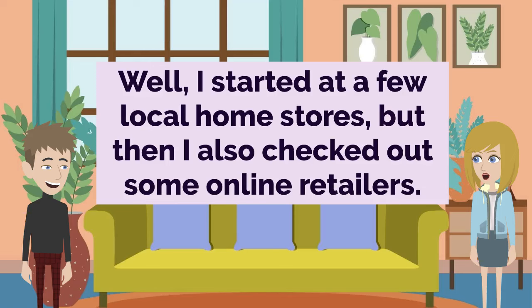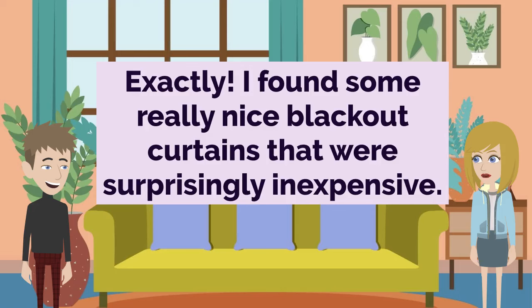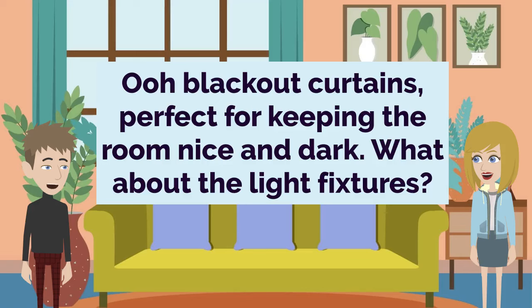Well, I started at a few local home stores, but then I also checked out some online retailers. Smart move. The online stores usually have a wider selection at better prices. Exactly. I found some really nice blackout curtains that were surprisingly inexpensive. Ooh, blackout curtains, perfect for keeping the room nice and dark. What about the light fixtures?